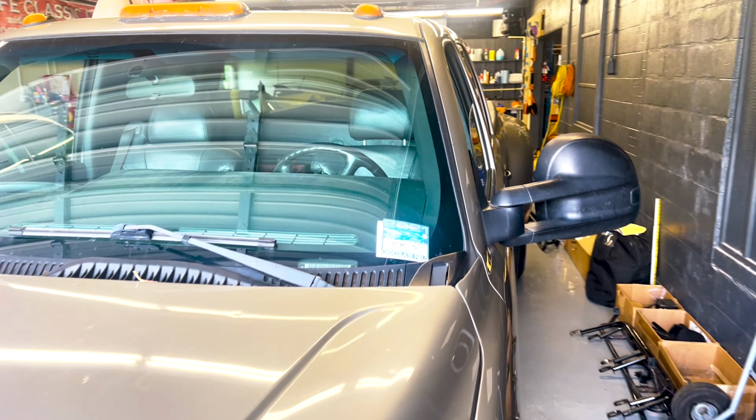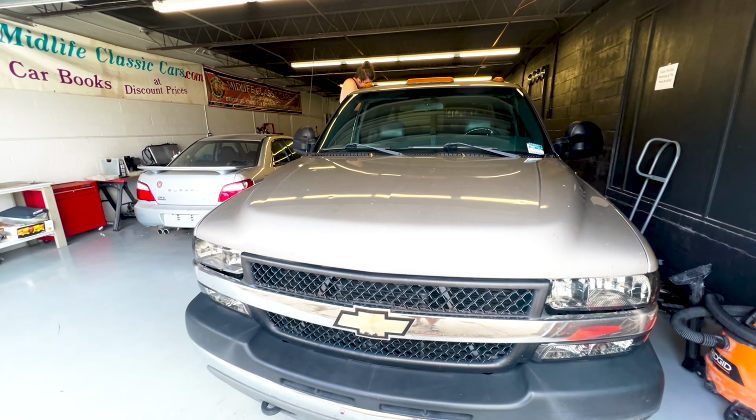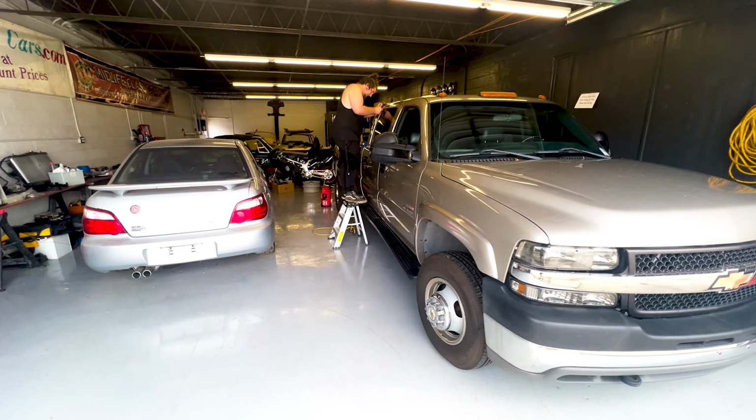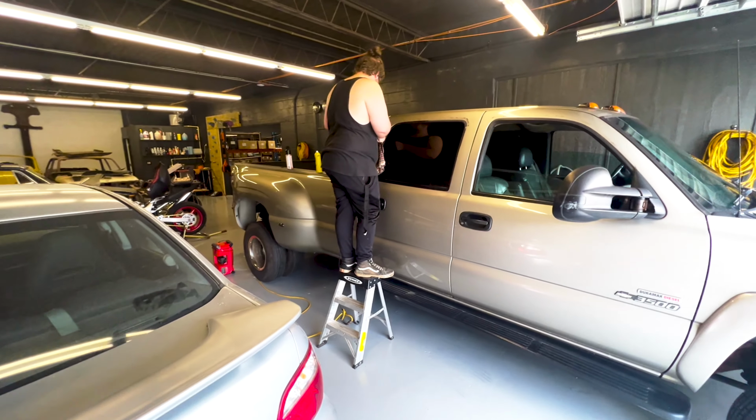We're going to wash it soon here and get a coat of wax on it just to help the paint last a little bit longer. But it's already making a huge difference.